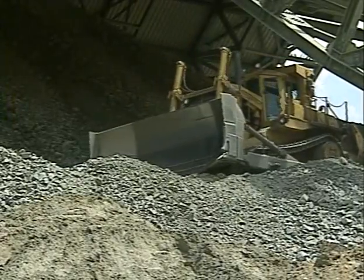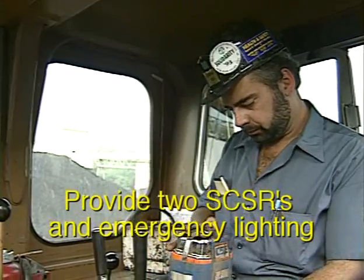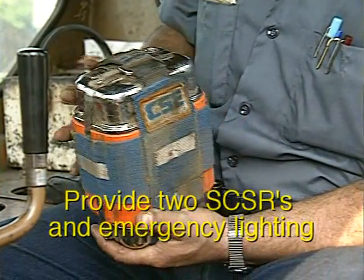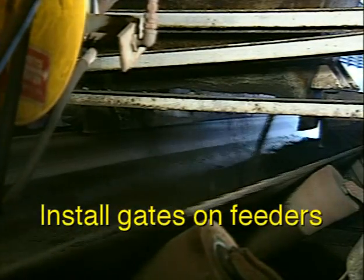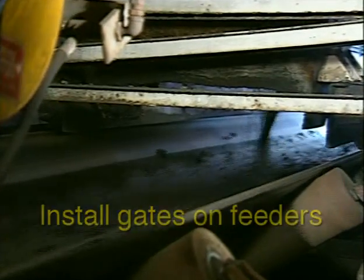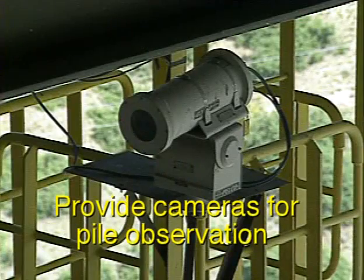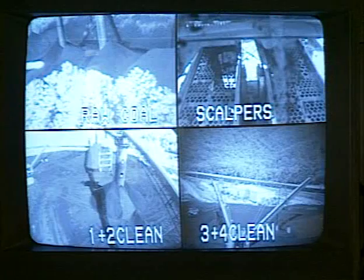Other best practices for surge pile operations include: provide at least two self-rescuers and a source of emergency lighting in surge pile equipment. Install gates on feeders or otherwise ensure that coal cannot feed when not intended. Provide TV cameras and monitors so that the feeder operator can directly observe conditions and activities on top of the pile.